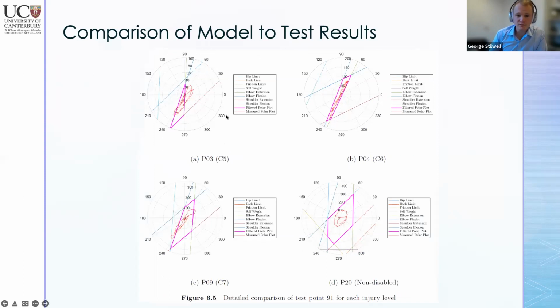So that was the same test point that was shown more previously. And when we compare it, we see that for a person with non-disabled, the limiting force from our equations is quite a lot larger than the actual force that they produced, which is kind of expected. We would expect that, basically these pink lines, you wouldn't expect the limiting force to go above that.